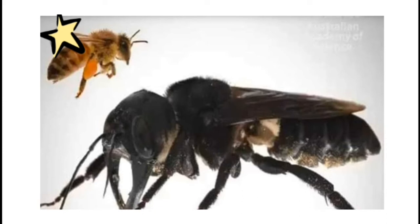Now this is the picture of the world's largest bee, Megachile pluto, a giant insect which is roughly the size of a human thumb.